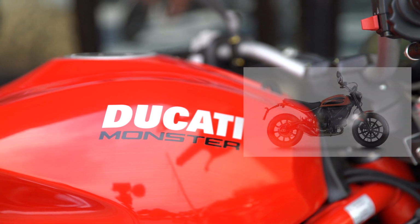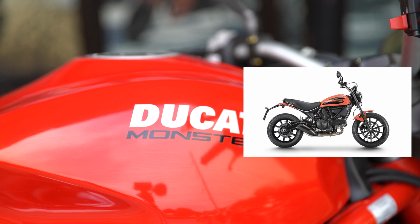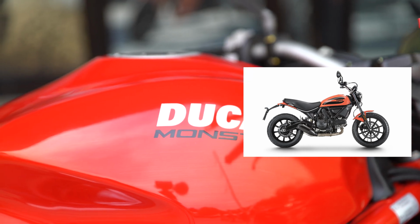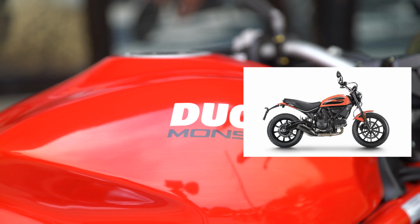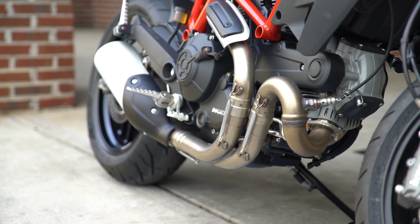Other than the Scrambler 62, this is Ducati's lowest priced bike, and if I had to choose between those two as an entry point into the Ducati space, there would be no question which I would pick. Like, hands down, don't you dare ask me that question. Of course it's going to be the Monster.